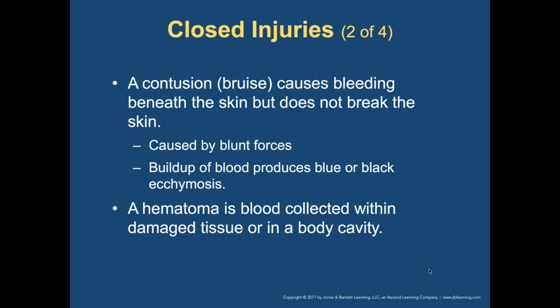So a contusion or a bruise is an injury that causes bleeding beneath the skin but does not break the skin. Contusion results from blunt force trauma striking the body. Now, don't just think when we say blunt force that I'm smoking you with a baseball bat. You can be walking and hit yourself on the edge of the couch, and that's considered a closed injury. The epidermis remains intact, but cells within the dermis are damaged. Small blood vessels are usually torn. The buildup of blood produces a characteristic blue or black discoloration called ecchymosis.